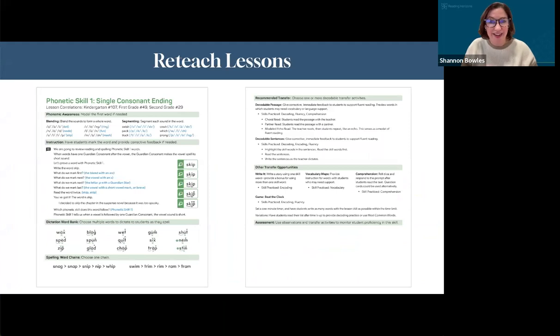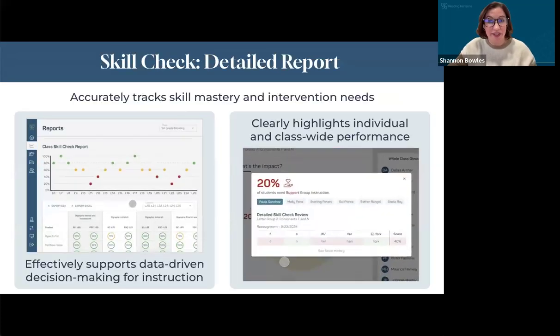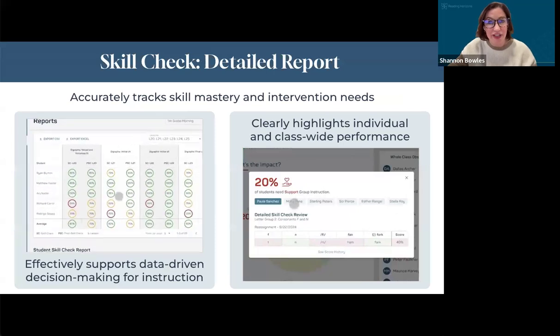And after a reteach lesson, instructors have the ability to reassign the lesson's skill check to gather data and monitor student progress. This is also a great resource for your paraprofessionals to utilize with students. There are easily accessible data reports within Reading Horizons Discovery Live.